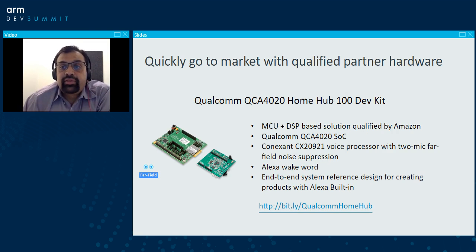Next example I have is Qualcomm. Qualcomm is another dev kit that's fully qualified by AWS. And this is a solution which has an MCU plus a DSP based solution. So this kit has a different level of integration. This is based on a Qualcomm SoC, which has the Wi-Fi. And then whatever leftover processing capacity was remaining is utilized by the Alexa, the AWS integration.